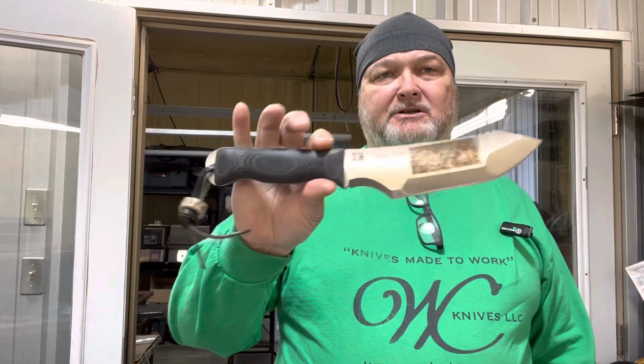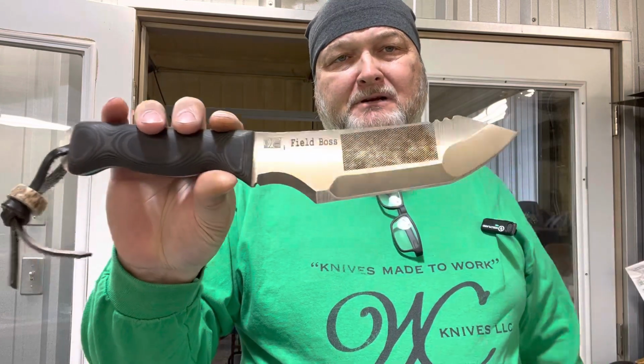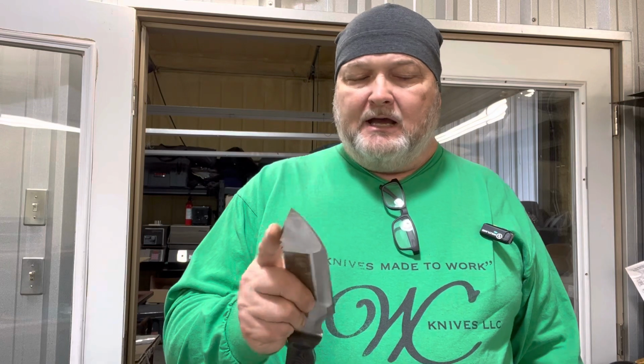I have one that I am doing myself. It's the Field Boss. I put a little jimping up here just to test it out myself. I don't have anybody actually doing field trials with this. I'm just doing it on my own because I think it's a phenomenal camp knife. I really do. I want to spread the releases out a little bit.